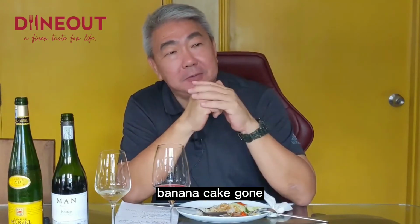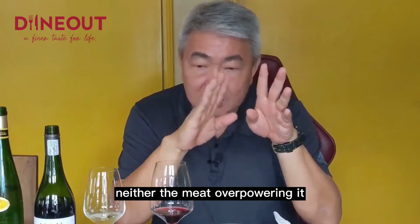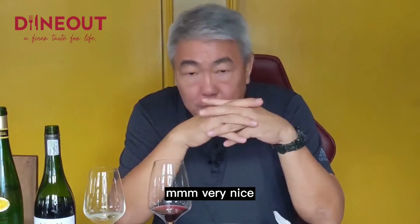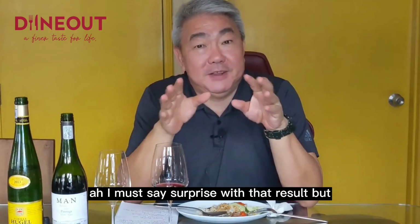Nice, nice. Banana cake gone. Good amount of acidity to handle the meat. Not overpowering the meat, neither is the meat overpowering it. In fact, it makes the wine taste more cream coffee, latte. Very nice, very nice. Surprising. I'm totally surprised, pleasantly surprised. Okay, I must say, surprised with that result.